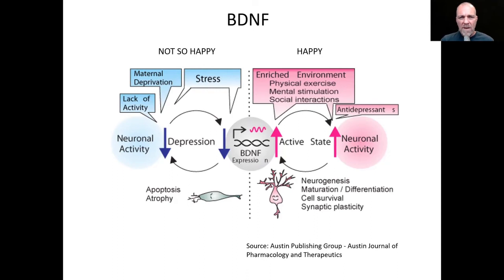When we have the production of brain-derived neurotrophic factor, that means we're probably in an active state. Okay. Neuron activity will increase. You can enrich your environment also by doing this. So physical exercise, mental stimulation, social interactions. You can even drink a cup of coffee. And if you like coffee, you get a little bit of BDNF.